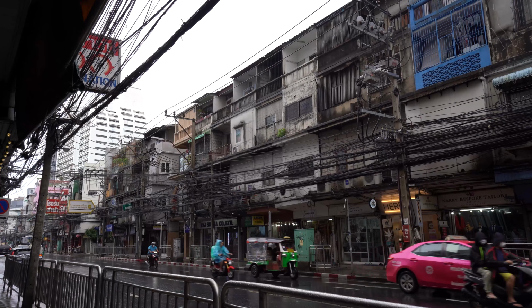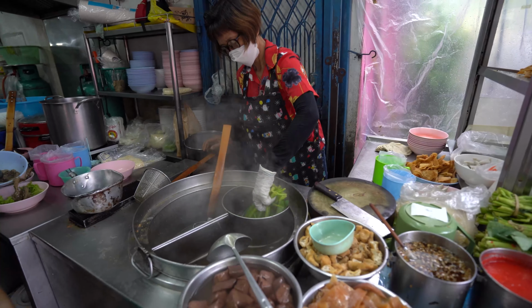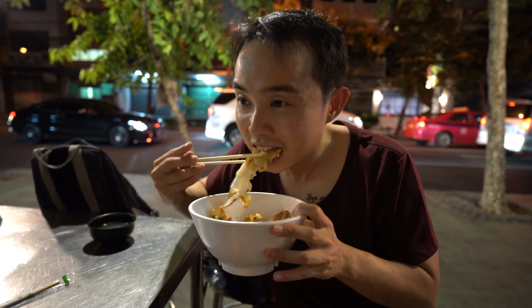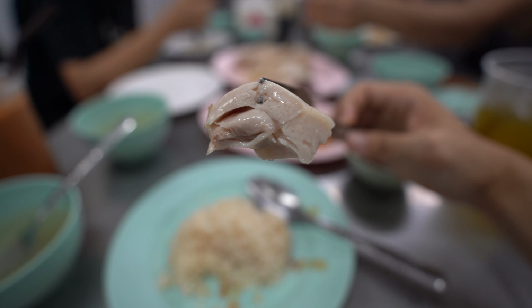We are here today in Bangkok, Thailand. In this episode, we will be trying out the amazing street food of Bangkok, but not just any street food. These are rated Michelin Bib. So we will not only be slurping down noodles, porridge and soup, but we are also having crispy, deep fried noodles and Hainanese chicken rice. So sit back and relax. This is 5 must-try Michelin-rated Thai street food.